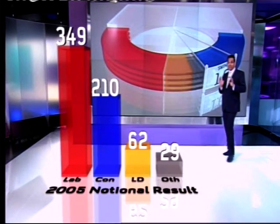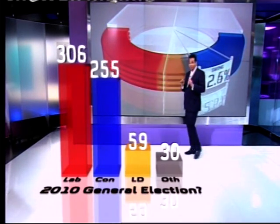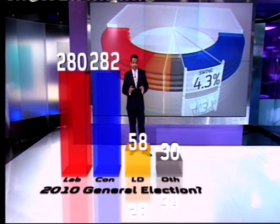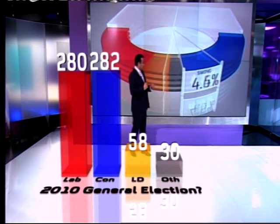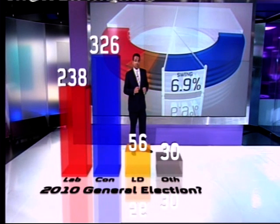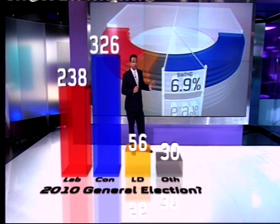Now, if voters switch to the Conservatives, so seats begin to change hands. A 1.6% swing will cost Labour its majority in the Commons. But for the Conservatives to just become the largest party, they'll need a swing of more than 4%. They'll have to gain 72 seats. And even then, we'd have a hung parliament with no party winning an overall majority. To get across that barrier, the Conservatives would need to win a total of 326 of the 650 seats in Parliament. That's a net gain of 116, a swing from Labour of 6.9%.